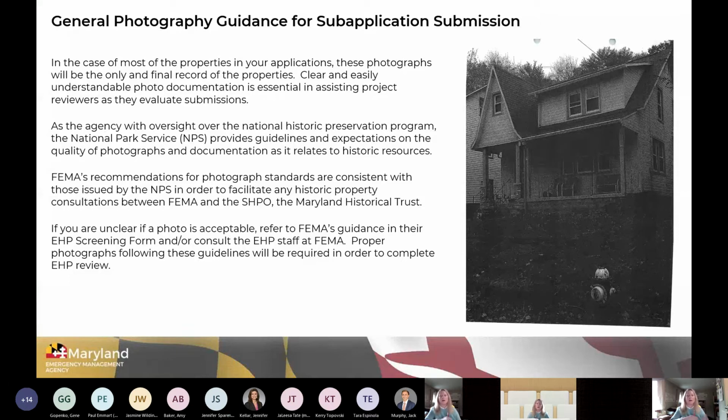If you've ever been through that process, you know they're very particular. So you want to make sure that you're getting everything you need up front so you don't have to go back and do it again. And if you are unclear if a photo is acceptable, refer to FEMA's guidance in their EHP screening form and/or consult the EHP staff at FEMA. Proper photographs following these guidelines will be required again.